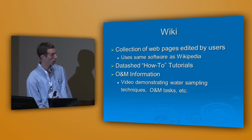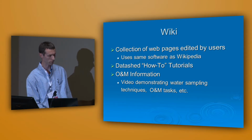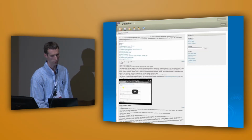There is a wiki, which is just a collection of web pages, and I'm sure most of you have used Wikipedia before. We use the same software as what they have. I can show you, this is just an example from Wikipedia. We have screencasts on how to do basic tasks.